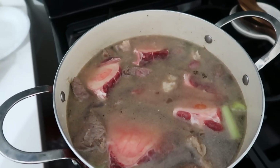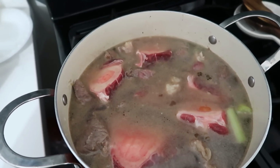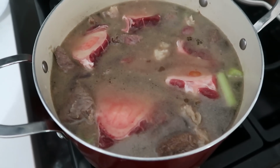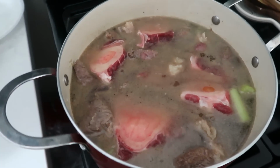What else are we gonna do? We're gonna dice up a jalapeno, and yeah. A lot of people also put cabbage in here too. You can do that. I don't have any cabbage, so we're not gonna add that. But it's still gonna be a very hearty soup because you've seen all the meat, and it's gonna be so tasty.